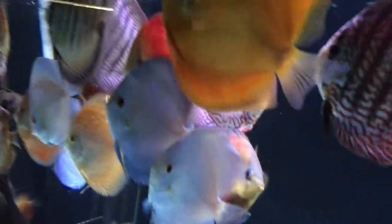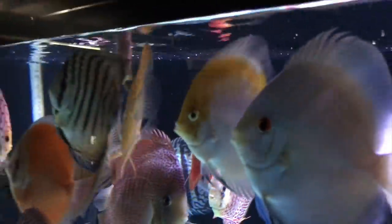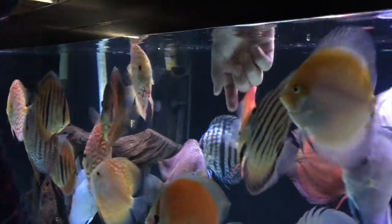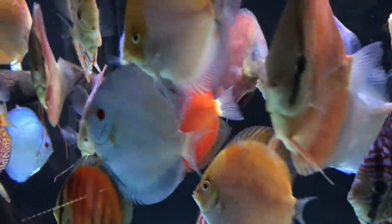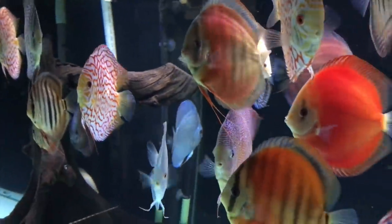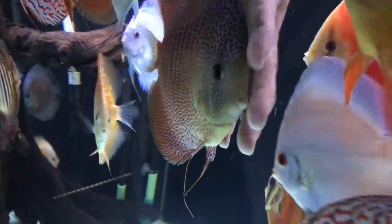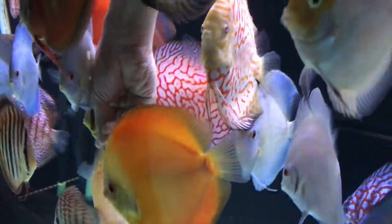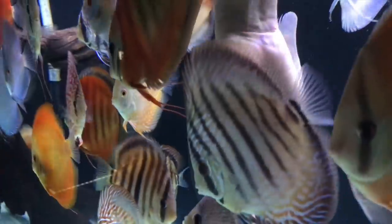That's a calico there. That's cool. That's such a rare discus fish right there. Golden calico. And that's a super red Samara. Have you touched a big one? That's an eruption. Yeah, that's the one in that photo.